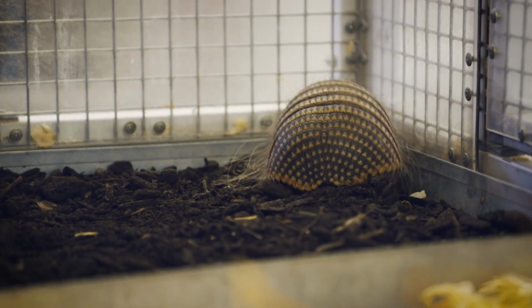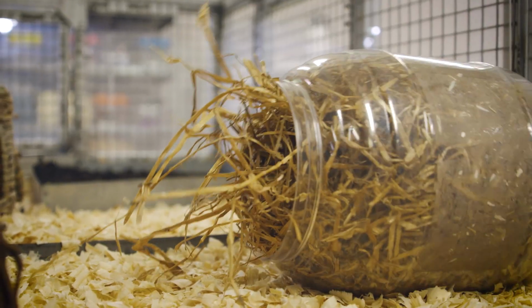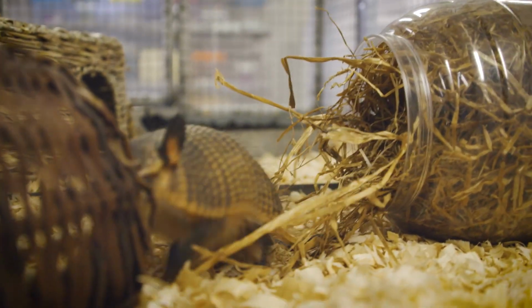Several different types of armadillos have that very hard outer shell, so it really protects them from any predators that they may encounter in the wild. But the good thing about Diego is that he has no predators here, being an ambassador animal.